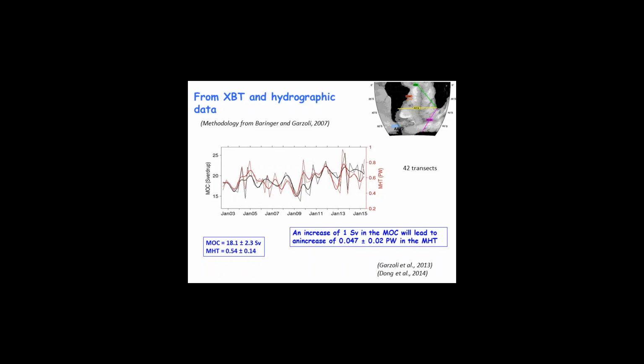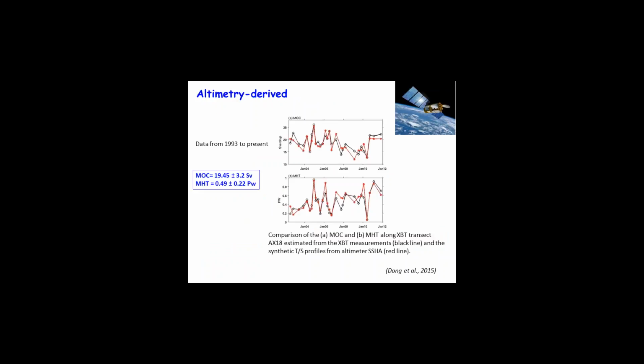So the relation is that an increase of 1 sverdrup in the transport of the MOC increases the heat transport by 0.047 petawatt. After that, there were a couple of papers that we published, just as the first series that we have. Recently, Chen-Fu and Gustavo published a paper with the estimates that they obtained from the altimeter. The time series started in 93 to present, but I'm showing here only a little piece of it, the part in which they compare with what we obtained from the XBT.